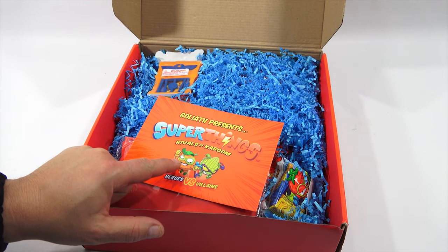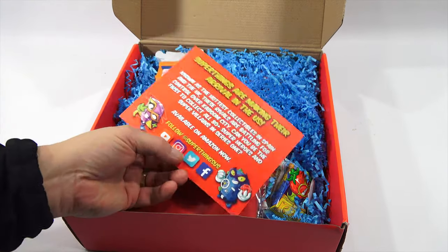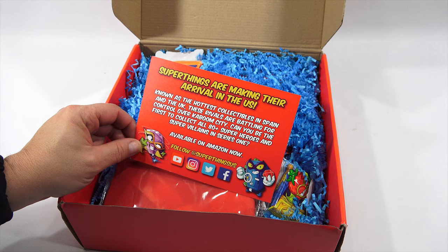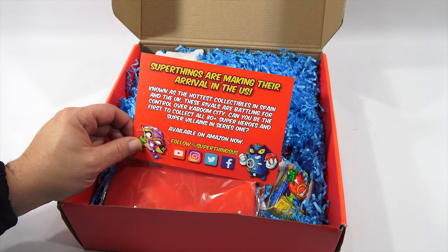And I see an orange, almost like one of those orange juicers, right? And then let's see. SuperThings are making their arrival in the U.S., known as the hottest collectibles in Spain and the U.K. All right, if you're from Spain or you're from the U.K., let me know if you've seen these. That's something you've seen that we have not seen yet.